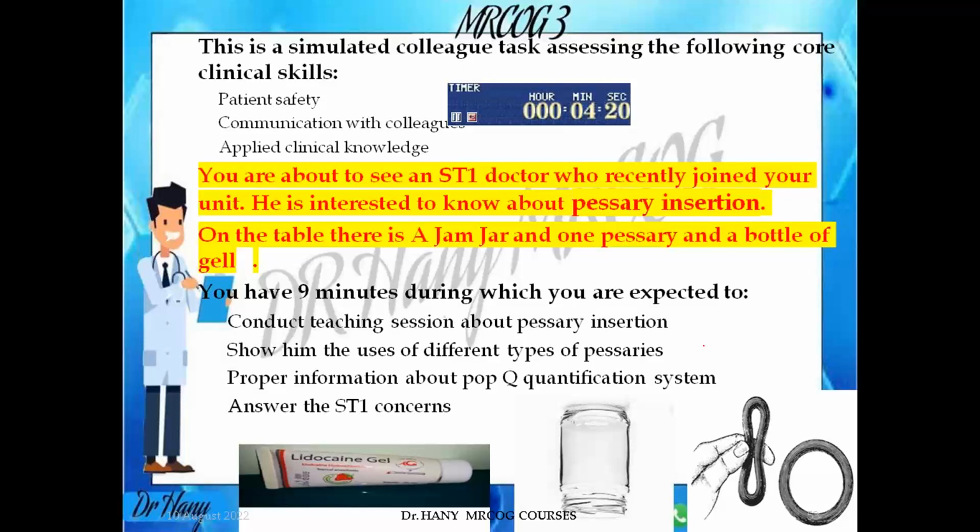We should inform the patient that it may take one or two trials to get the adequate size. We should ask her to walk around, go to the toilet to empty the bladder, and come back. If she feels some discomfort or if it comes out, she should come back. So after I put in the ring pessary, I will ask her to walk for 10 to 15 minutes and pass urine.